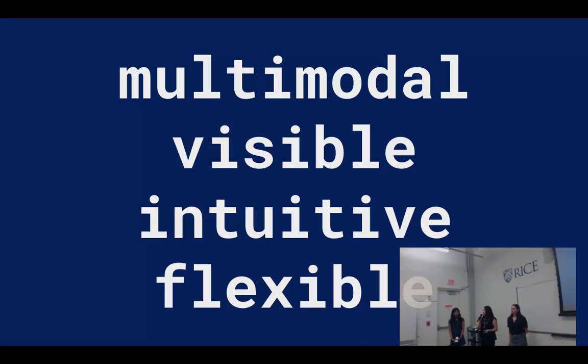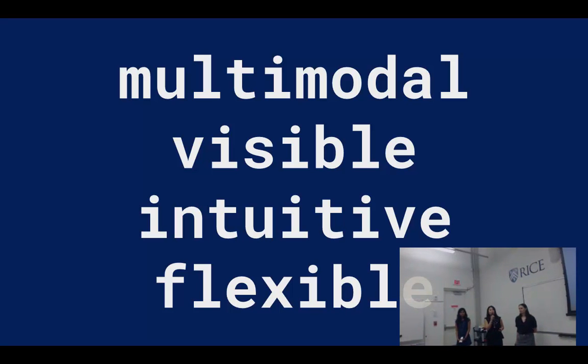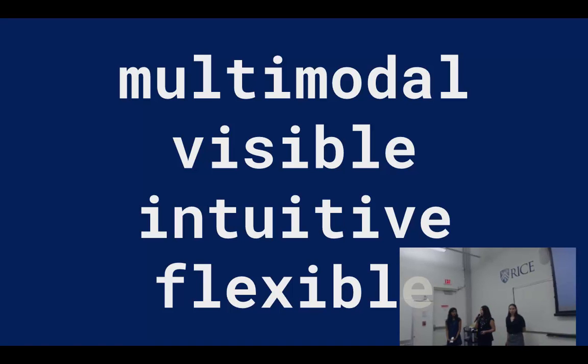So to tackle this how can we statement, we came up with some design goals. First, we want our design to be multimodal so that it can be used in all lighting and weather conditions. And second, it should be visible from all viewing angles. Third, it should be intuitive and well-coded so that the user receives a message and takes action accurately. And finally, it should be flexible so that it fits the user's needs in any situation or environment that the user is in.